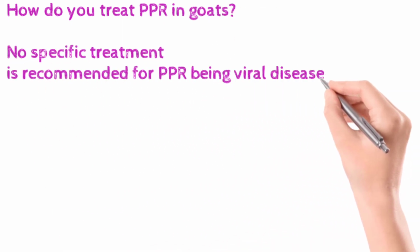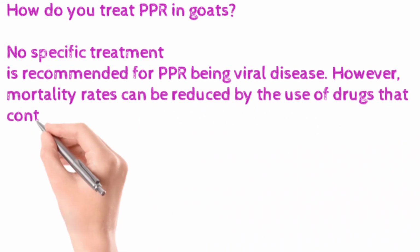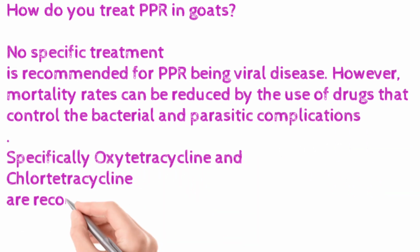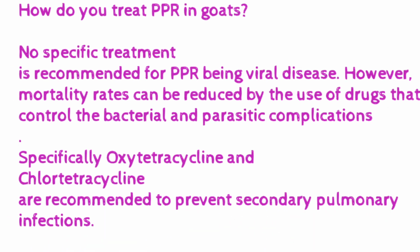No specific treatment is recommended for PPR, being a viral disease. However, mortality rates can be reduced by the use of drugs that control the bacterial and parasitic complications. Specifically, oxytetracycline and chlortetracycline are recommended to prevent secondary pulmonary infections. What is treatment of PPR?